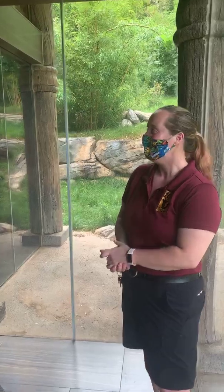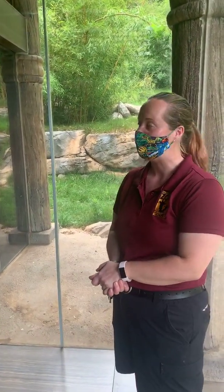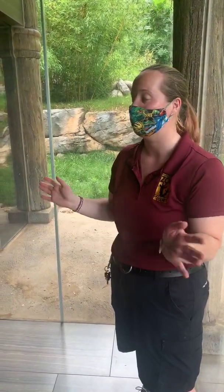Fortunately, tigers are very food motivated. So unlike a lot of your cats at home that maybe aren't necessarily motivated by treats, tigers love meat. So if we need to separate them, a lot of times all we have to do is show them a big old part of their diet, and they're going to separate and move apart.